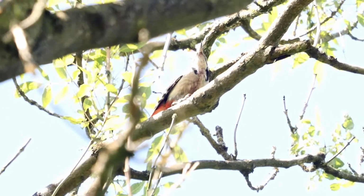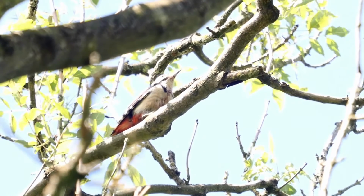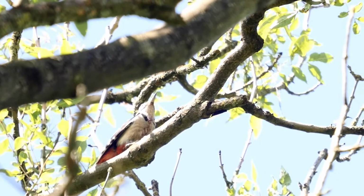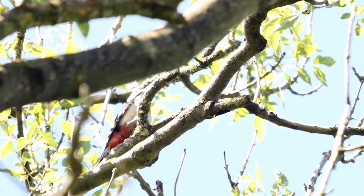By contrast, the adult male woodpecker, with his black cap and red nape of neck, would climb up the trunk to the highest branches after feeding the juvenile, calling to it, encouraging it to fledge.